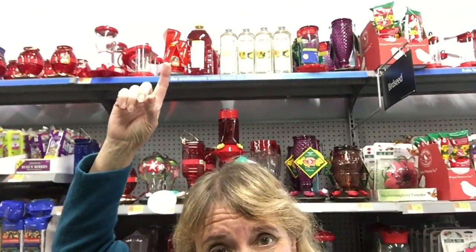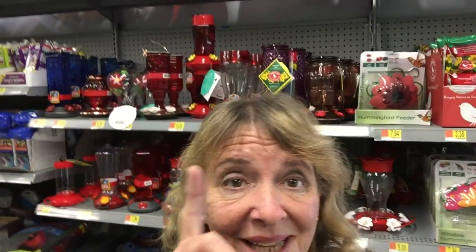So I hope I've given you some ideas on the hummingbird feeders that are behind me. They go all the way to the ceiling almost. They have so many. Get the one that's gonna work better for you. Get the one that you can afford. It doesn't matter whether it's glass or plastic. I've been using plastic for years, and we have thousands, and we only started with like one or two hummingbirds. So it doesn't matter.